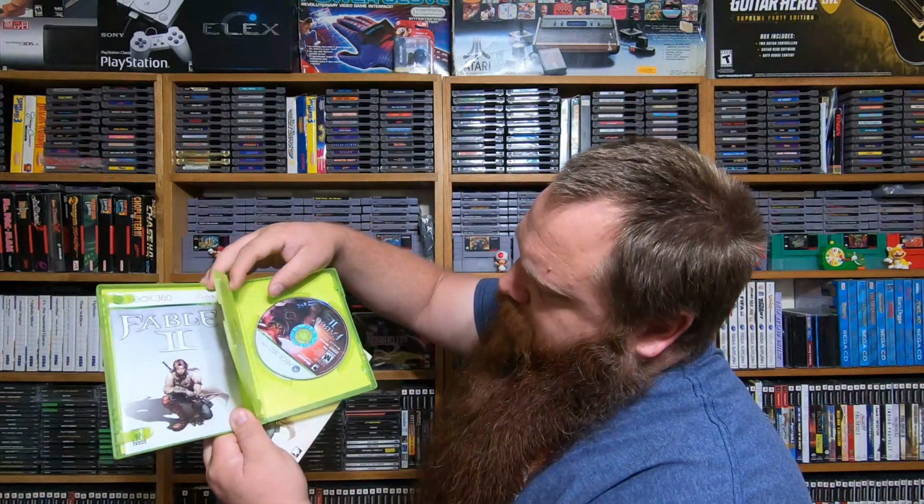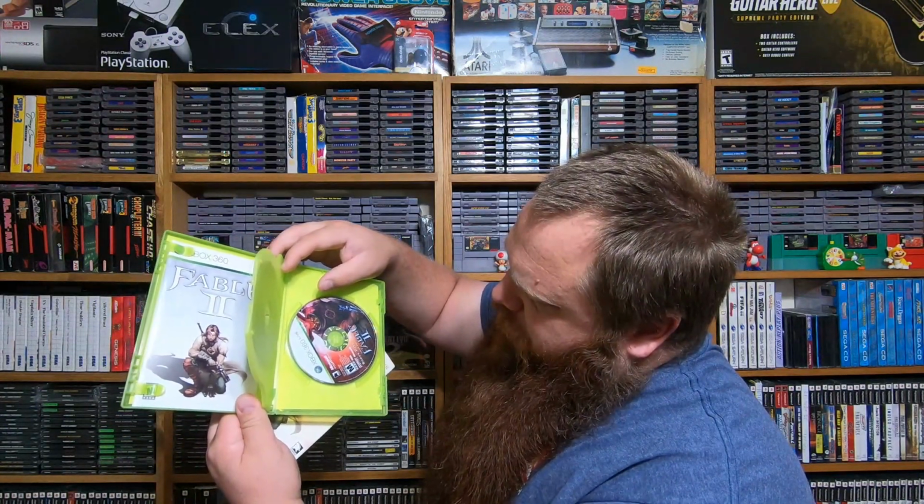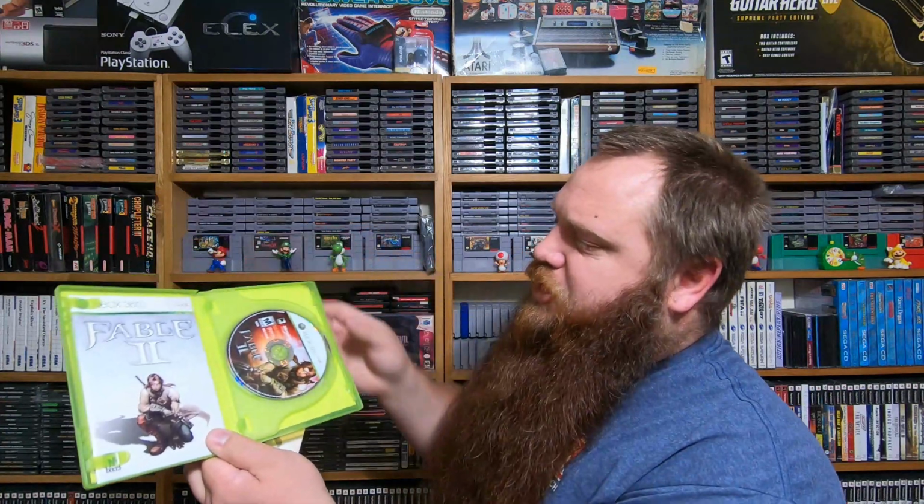Let's see if I can open this for you. It's got the game here, and then a bonus disc with, I'm not entirely sure. It's a limited collector's edition. It doesn't say on here, but I would assume some artwork and stuff, which is pretty neat. It's cool to have that, the first one and now the second one. It's pretty neat to stumble across that at the same time.